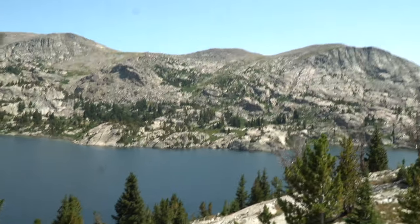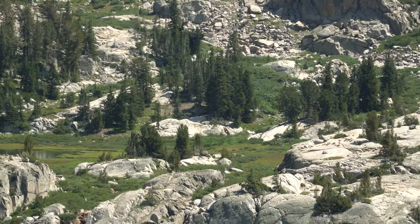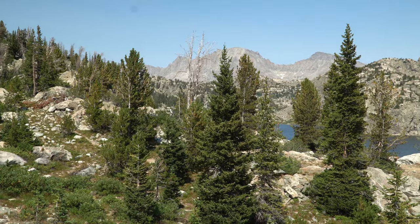Then look over there, there's like a little meadow over there. There's an island back over here somewhere. But we are going this way. Back on the trail.